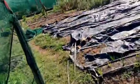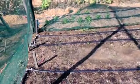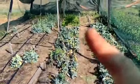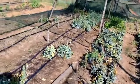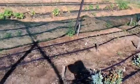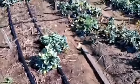Okay, and then we'll pop in here. Oh, if we can get in. A bit messy. I've replaced drip on these two beds, and I need to do this bed as well. I think this one's okay, but this one's not. I have a child climbing on me while I'm trying to do this. I'm going to go up the other end so my shadow's not in it.